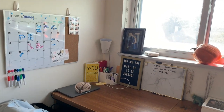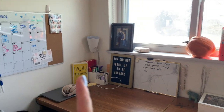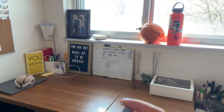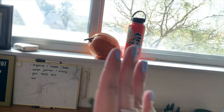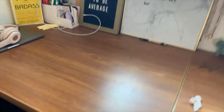I stay really organized, and I like to have a calendar and put a lot of dates on there, and then that's just a little quote so I can do my shit. And then on that whiteboard I just write things that I need to do that I don't want to write out in my planner. Yeah, so ignore the pumpkin. It's been there since October and it's still going strong, but whatever.